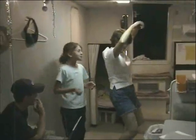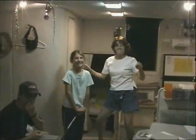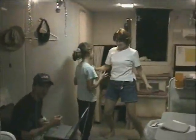Here we have the traditional Puerto Rican dancers dancing at one of the cultural festivals. We were able to attend lots of things. Of course, that gets everybody in the mood to do a little dancing. It's good exercise doing that Puerto Rican style dancing.